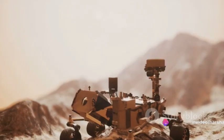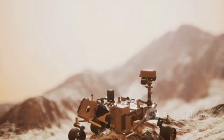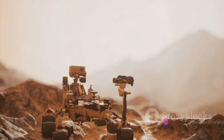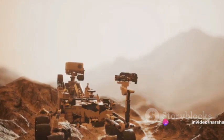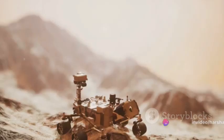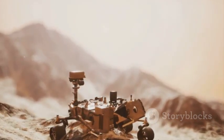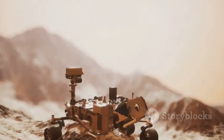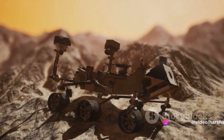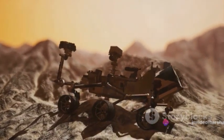Fast forward again to the 21st century, and we are back on Mars, this time with rovers like Spirit, Opportunity, and Curiosity. These robotic explorers have provided us with invaluable data about the Martian surface, climate, and potential for life. In the grand scheme of things, these milestones are just the beginning. The cosmos is vast, and our journey of exploration is ongoing. These milestones in space exploration are a testament to human curiosity and our unending desire to reach for the stars.